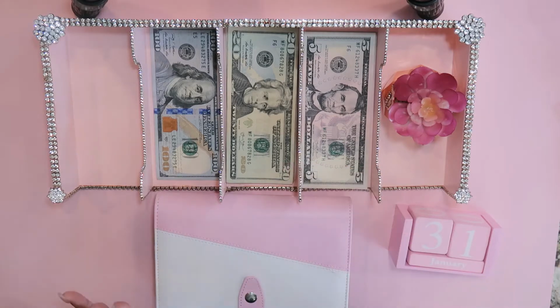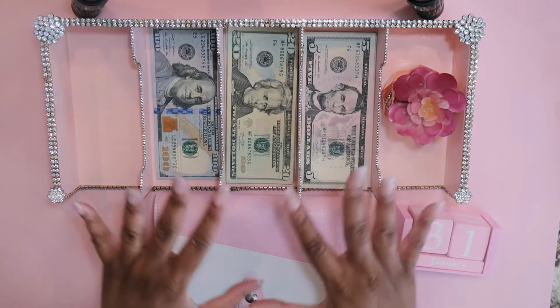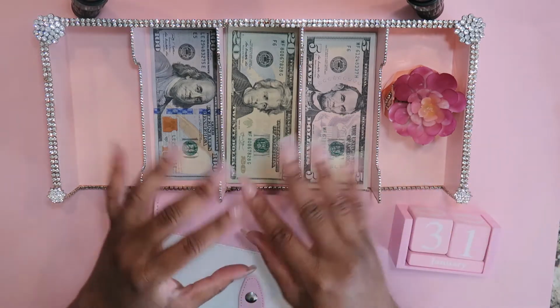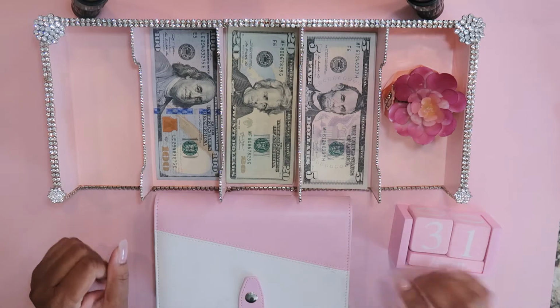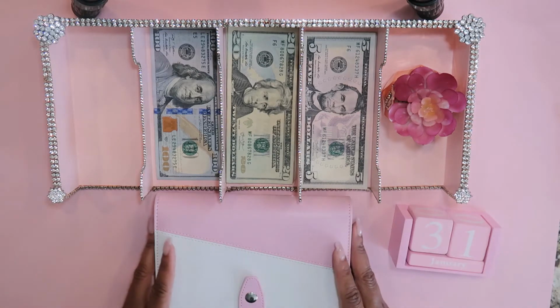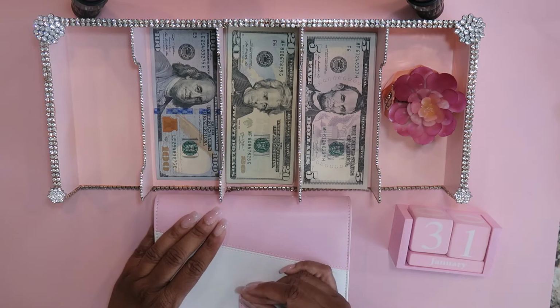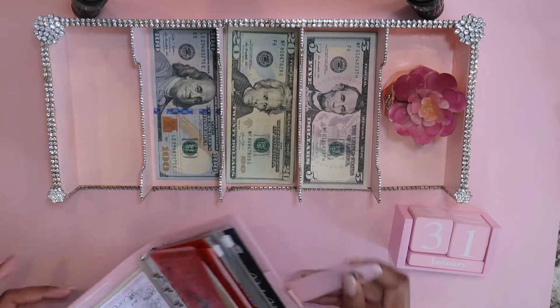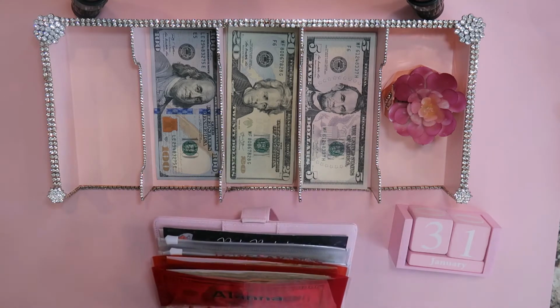All right, so I have a new binder. I told you guys I was going to get one that goes more with the aesthetic of my backdrop and all this kind of cute stuff I got going on. So this is the new one, and I love it. It's really cute. I was going to get the pink glittery one that I was telling you guys about, but I changed my mind.